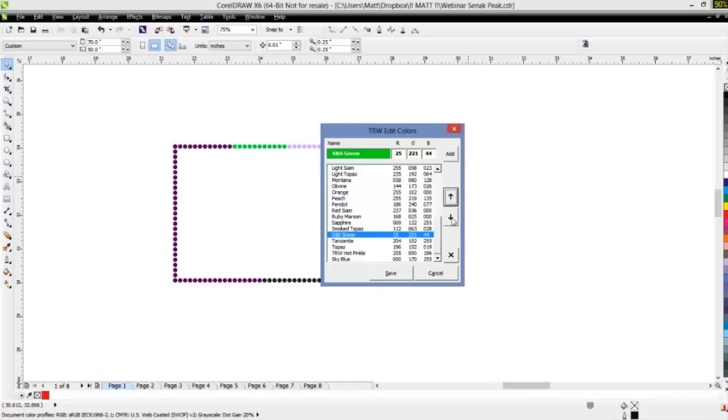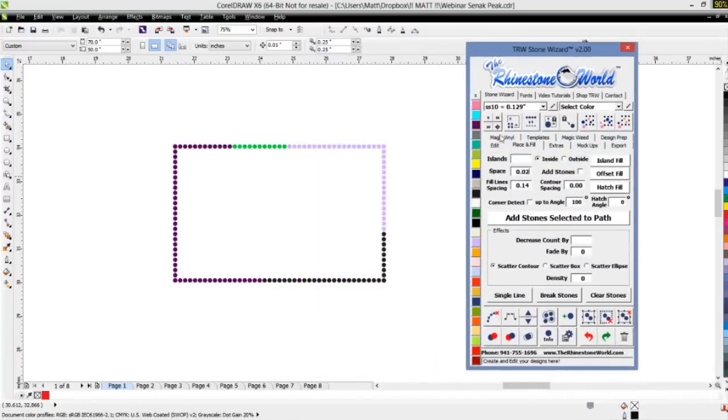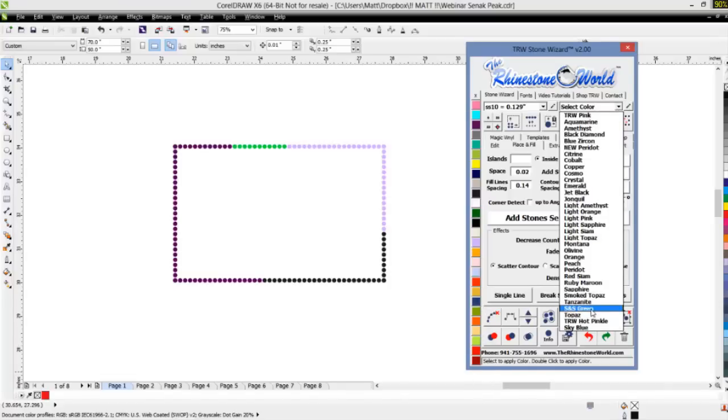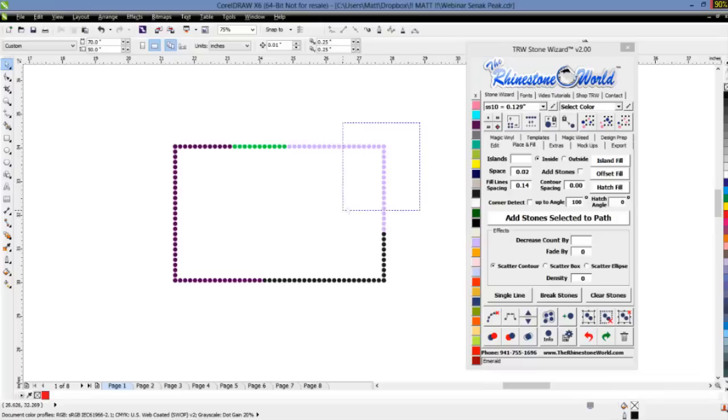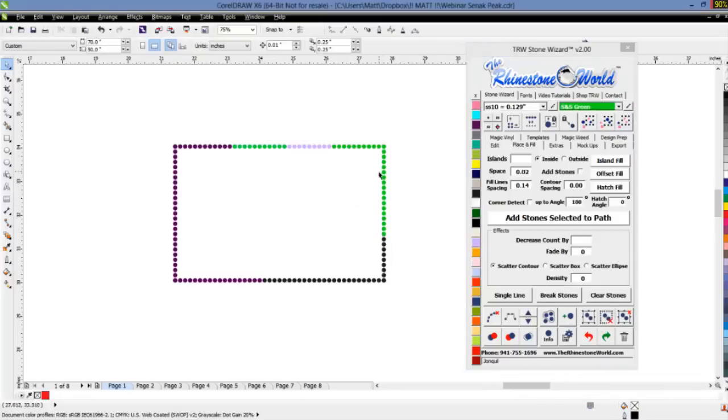I can move it up my list, down my list, or all the way to the top, and hit save. Now when we pull back up the wizard here, it's not going to be on our quick click list yet because it's near the bottom of our list. But you'll see when we go in here, S&S green. So when I highlight here and I want that S&S green, click on it, bam, there it is.